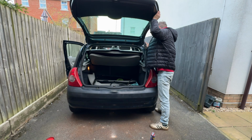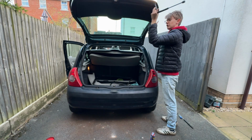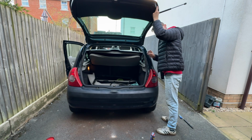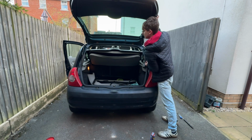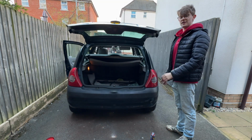Same goes for this side. When you're doing this, make sure you lube up the balls. Gentlemen, you know what I'm talking about. And now, no longer a death trap.